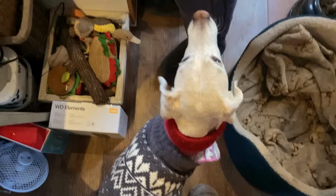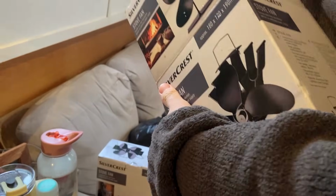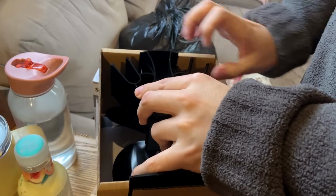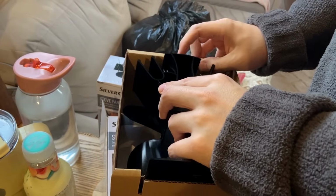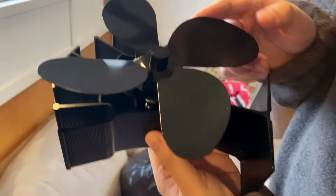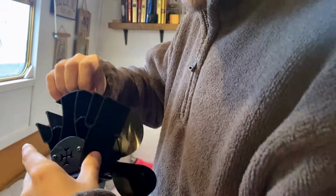Even Rufus is excited about this. There's nothing for you. It's beautiful. Careful. I feel like this is such a boatery thing to get excited about, but I'm really excited. Make sure the fan spins. Oh, look at that. Silence. I really hope it stays silent.